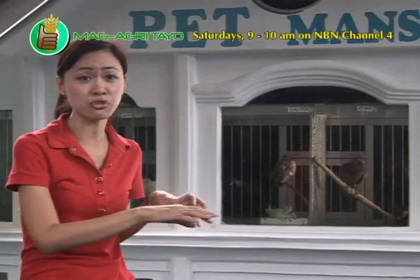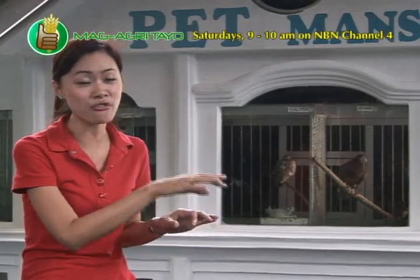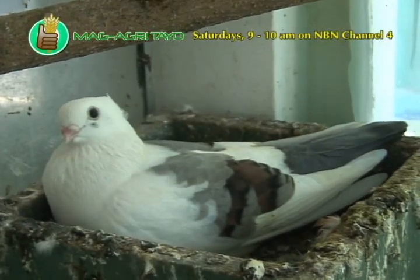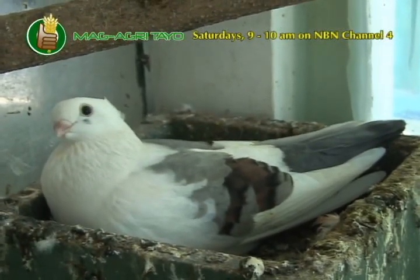After a few days, makikita mo the male would follow the female instinctively, the female would go. Susundan lang siya ng male. Tutuka-tukain siya, asking her to go back to the nest kasi malapit na siya mag-lay ng eggs. So once you see that, alam nyo, there are eggs on the way. Now, when the female goes there, lays the egg, then after 18 days, you'll have the hatchlings, the squabs.